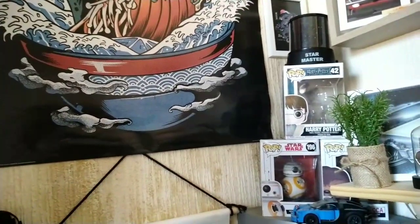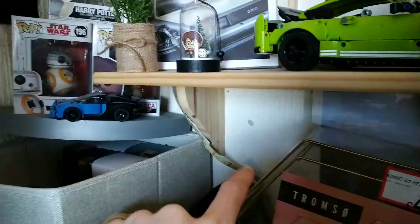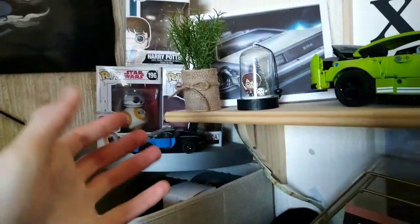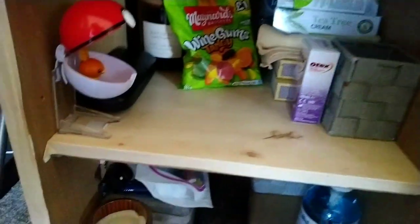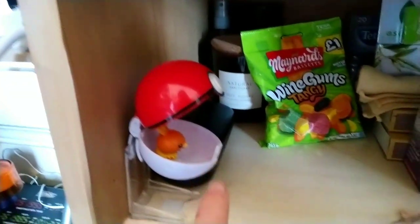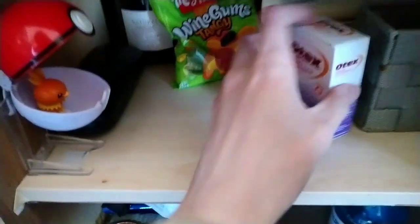I'll probably do that a little bit later on, just move this stuff because I've got lights and stuff, and around this area it just brings a nice little natural glow. So yeah, just wanted to give you a bit of an update. I don't know when I'm going to put this Pokeball. I've got a bag of sweets under there, my deodorant, candle. I did neaten all this area up.